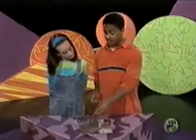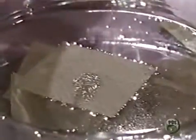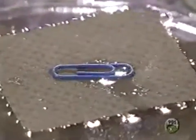We're not sure how this works. We think that at first, the paper towel holds up the paper clip. And then, when the paper towel sinks, the surface tension of the water holds it up.